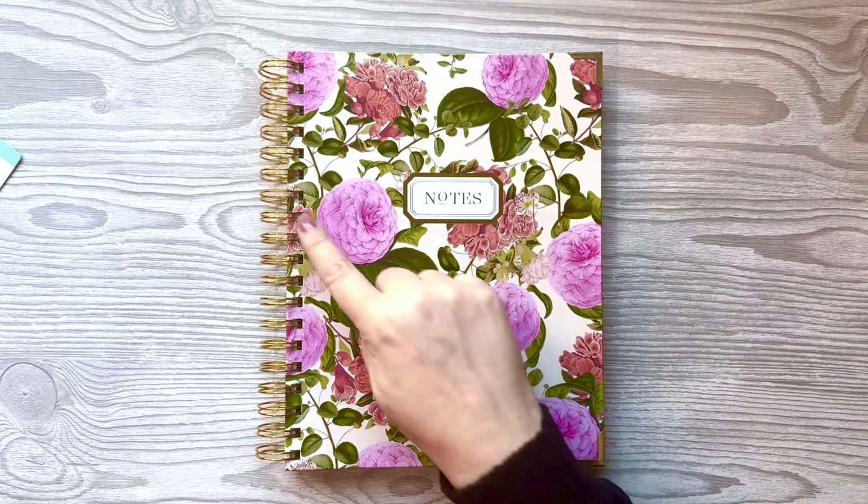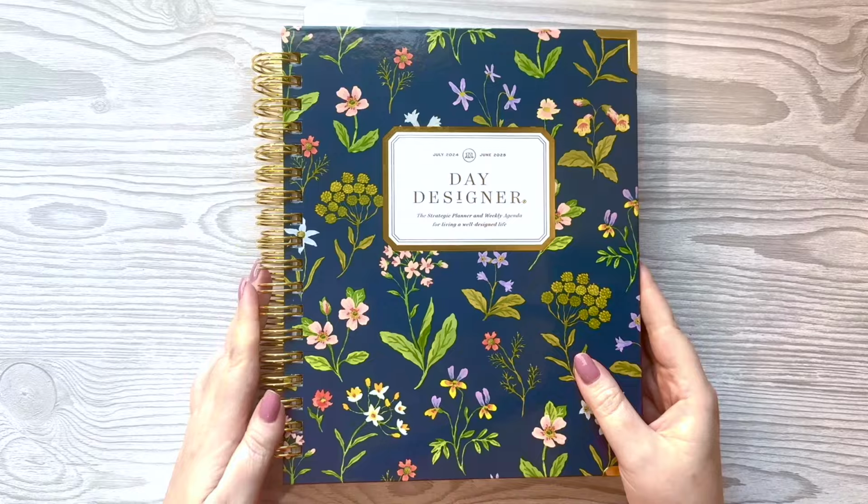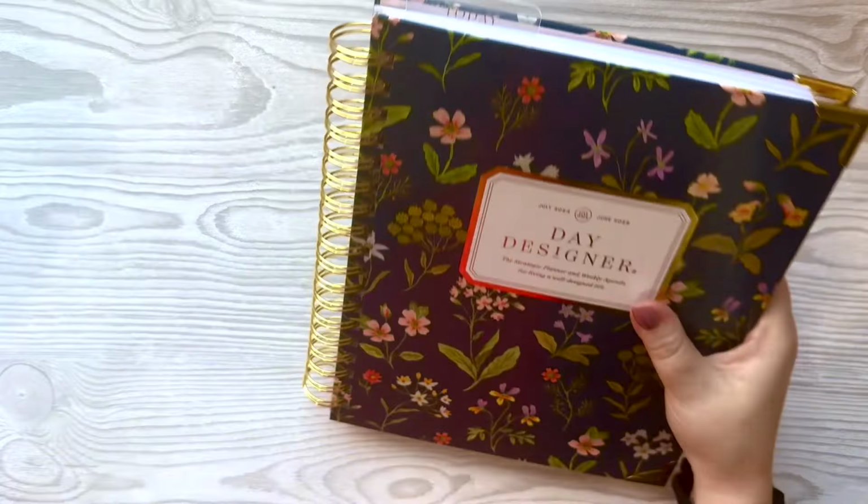The lined notebook is 8.5 inches wide by 9¼ inches tall. So it's almost exactly the same size as the planner. If you hold them up, you can see that the notebook is maybe a half inch less wide and just slightly not as tall. So just a tiny bit smaller.